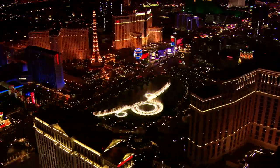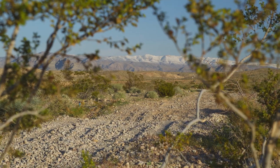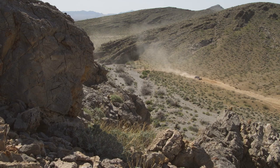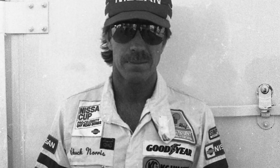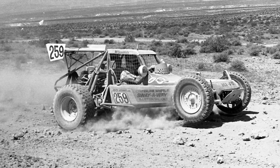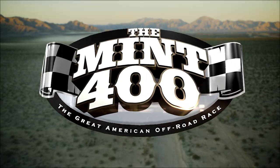20 miles south of the glitz and glamour of the Las Vegas Strip, there is one of the most inhospitable regions on the planet, the Mojave Desert. Since 1968, this unforgiving and punishing landscape has served as the race course for the most challenging off-road race in North America. This is the ultimate test of man and machine. This is the Mint 400.